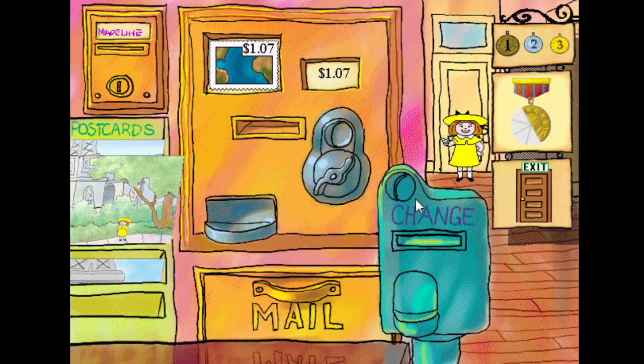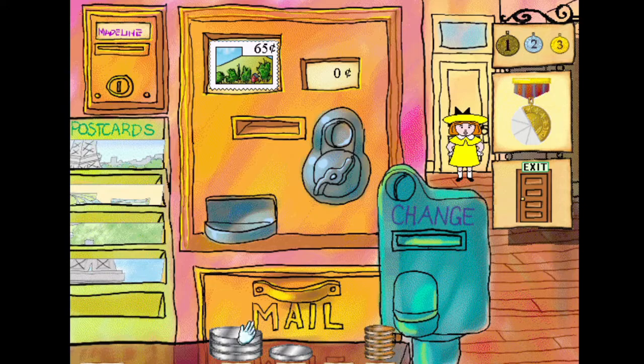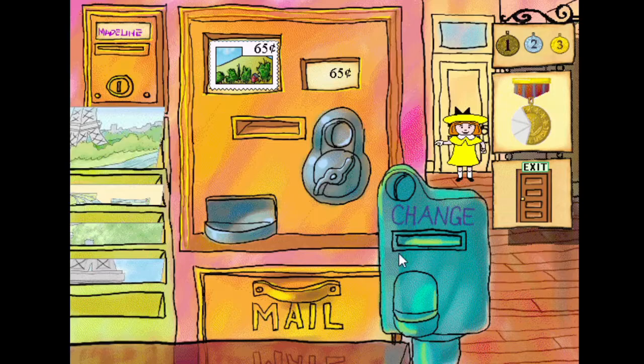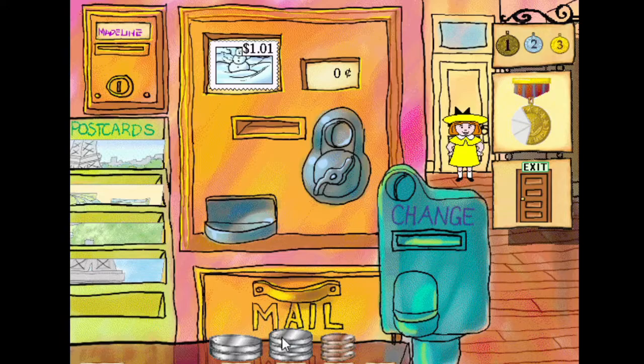Let's send a postcard. The stamp for a postcard to Holland costs 65 cents. You're doing great. Let's send a postcard. The stamp for a postcard to Russia costs $1 and 1 cent.